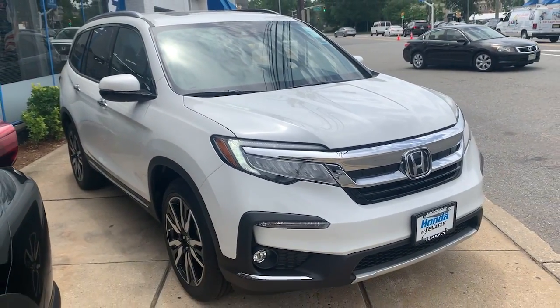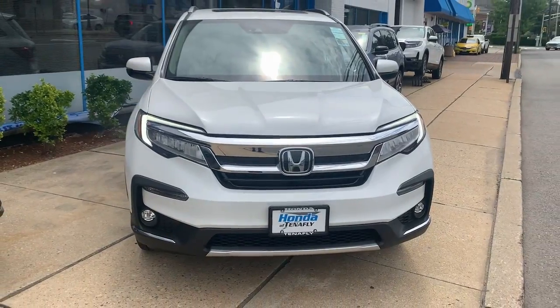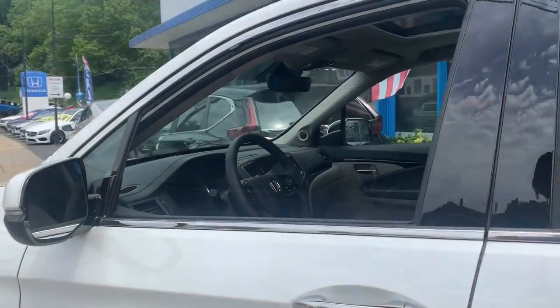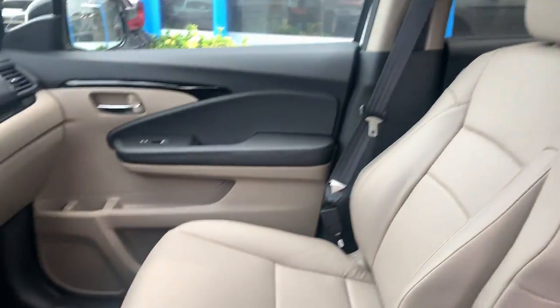Introducing the 2022 Honda Pilot. Give in to your craving for an SUV that's both rugged and refined. This Pilot is versatile, spacious, and designed for all-weather adventure, as well as comfortable cruising. With all-wheel drive and advanced safety technology, this is the family-friendly SUV you've been waiting for.